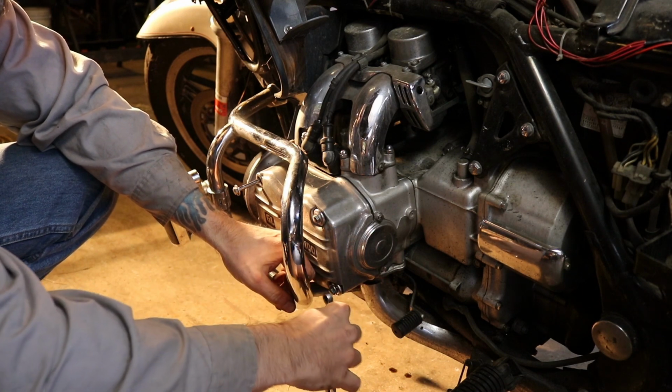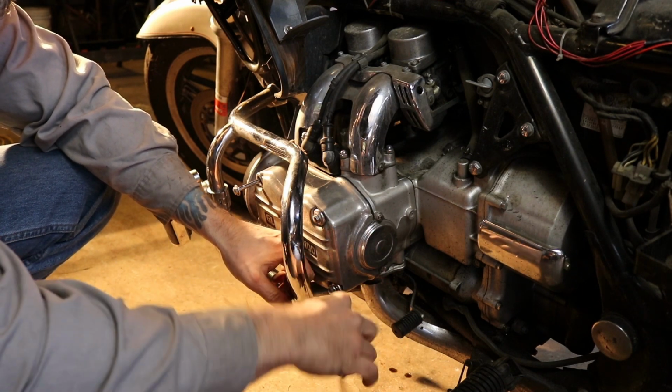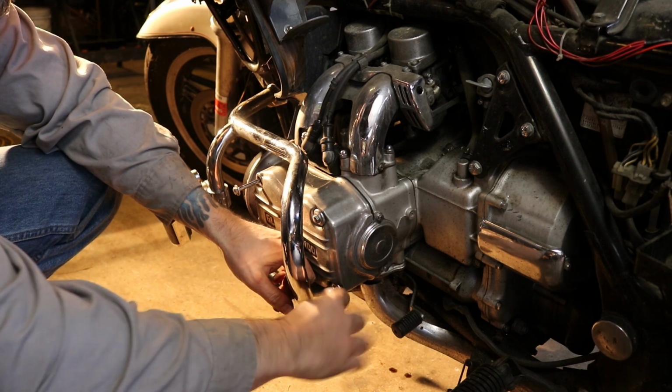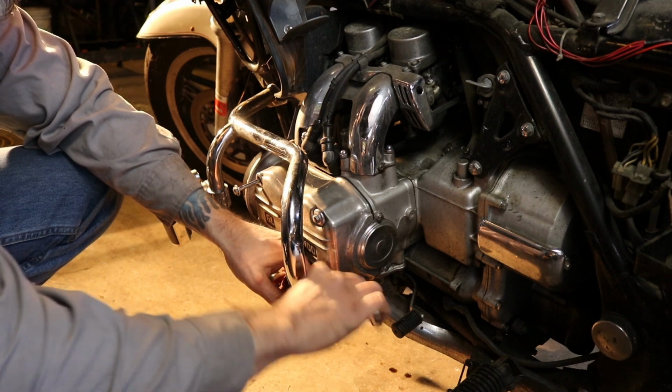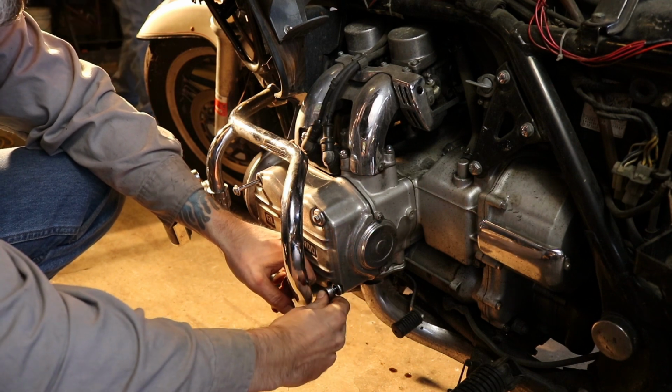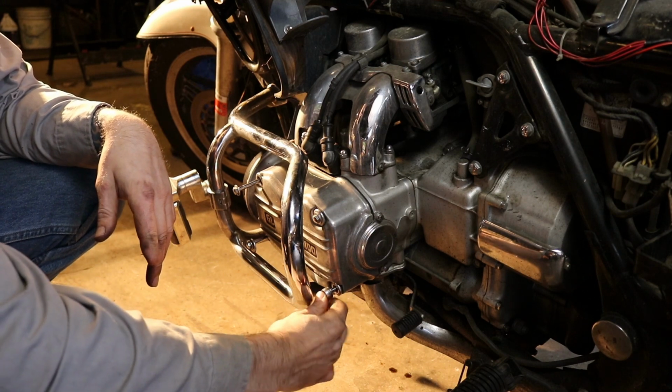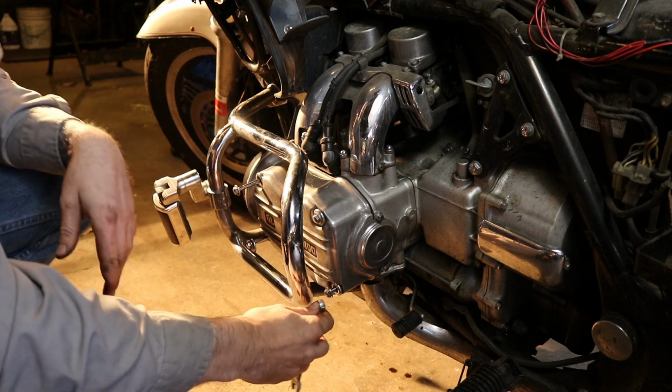Why, you find any more out? Not yet. I got the one side loose over there, and then we'll work on this side. Back off pretty good? Yeah. I think so. What do you think there? Yeah. It's good. It's good.